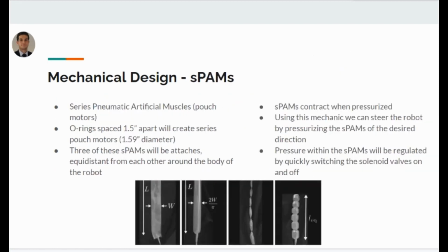The artificial muscles, or SPAMs, which stands for Series Pneumatic Artificial Muscles. They are the part of the robot that actually steers the body. Whenever you pressurize a tube, it actually shortens in length by a small amount. And by putting rubber O-rings down this tube, you can accentuate just that characteristic and make it more pronounced, so that when you inflate it, it contracts by a lot more length. And by putting these all the way around the robot, we can steer the robot in any direction we want.